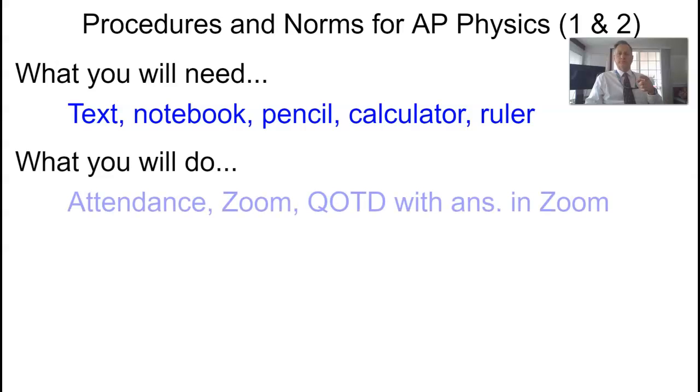What you will do. Well, when you're in class with me, once a week with Alphabet Split and/or Cyber Wednesday, you'll take attendance if you're in the classroom for me, noting your seat assignment. If you're at home, you'll sign in with Warrior Corner. You'll open up the Zoom link so you see me on Zoom. You'll go to the question of the day that's located in the lesson plans, the one-stop shopping, everything is in one place, and you'll read the question of the day and put your answer in the Zoom chat box.